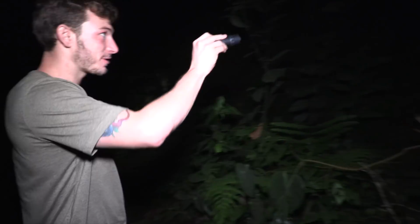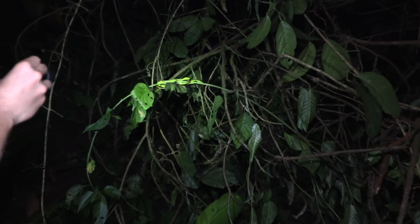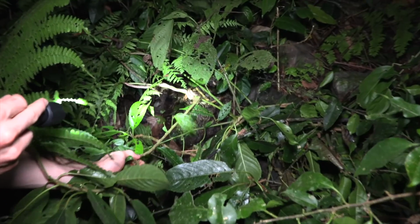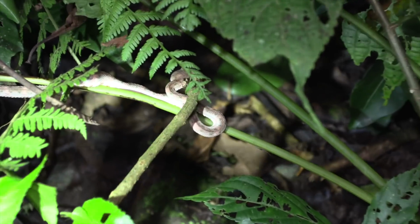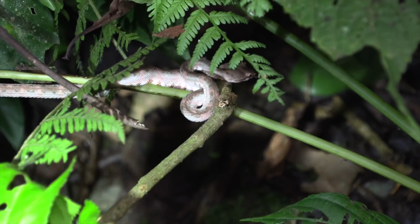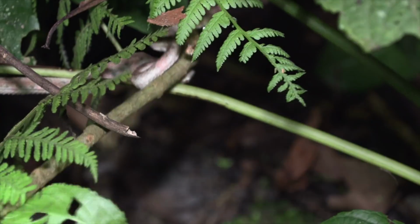Guys, look at this. We have another short-nosed vine snake right here. It's just a cute little snake. Look, he's still sleeping. Oh, look at this! Look at this! There's an eyelash viper here too! Look at this. I want to take this eyelash viper out because it has quite an interesting coloration. Come here, little guy. Come here.